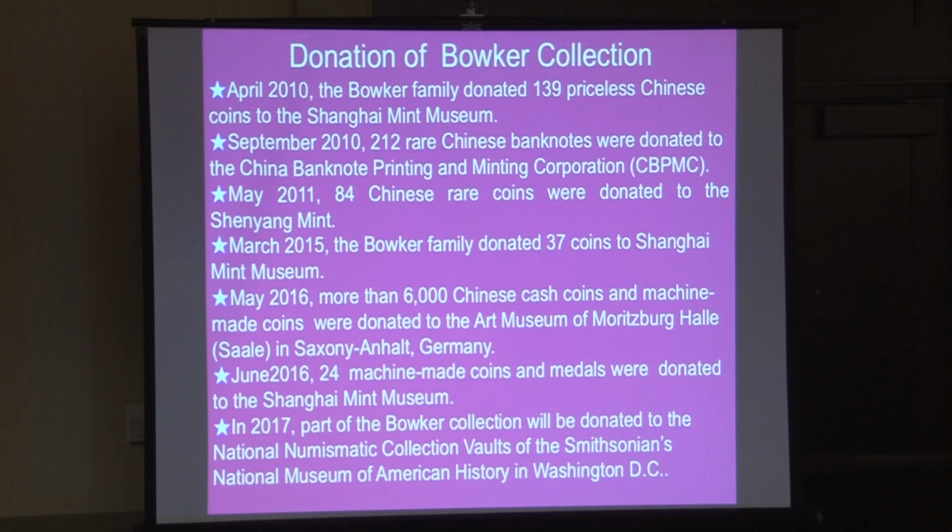earlier this year, we reached an agreement with the German museum, and we shipped over 6,000 coins to Germany with the assistance of the Kunker company. The coins are actually, I think, in German customs right now for a Chinese exhibit by the Halle Museum in September of this year, which will run to the end of January next year.